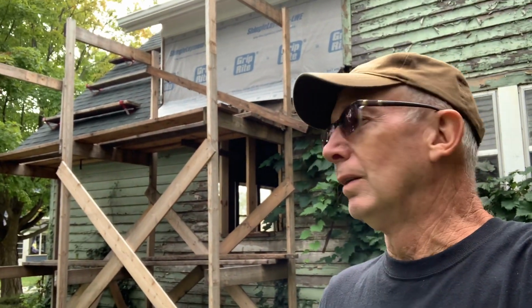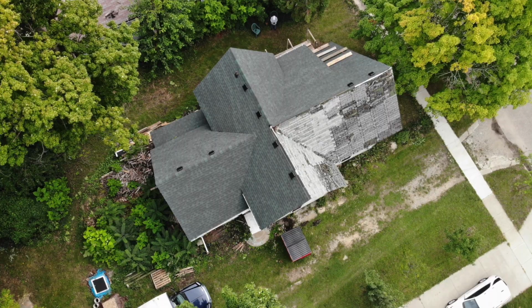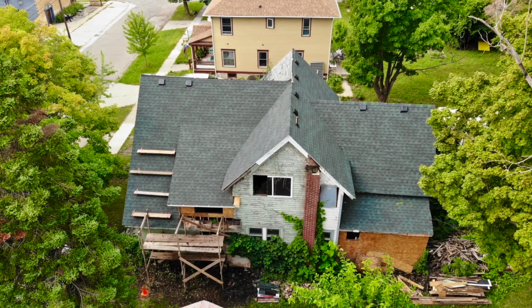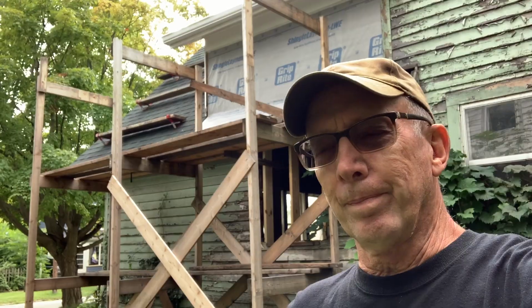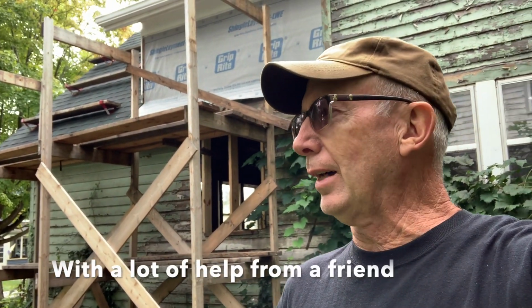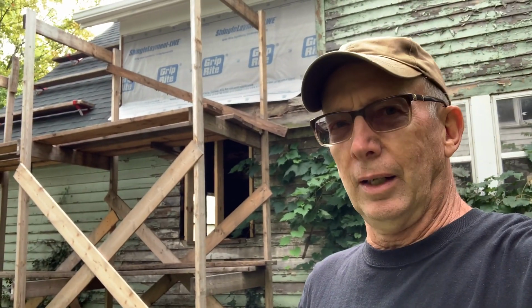I am 6 months into this project. I've got 3/4 of the roof done. That's tearing off the old stuff, putting up new sheathing and new roofing. I've been working on the foundation to shore it up and to level the floors. Got most of the plaster torn out of the inside, so cleaning up the inside. It was gutted before, but it's even more gutted now.